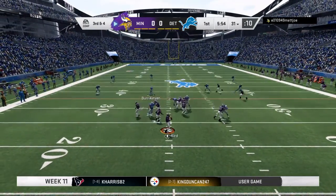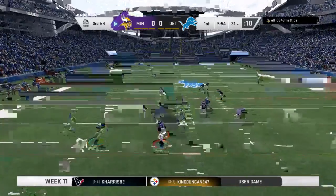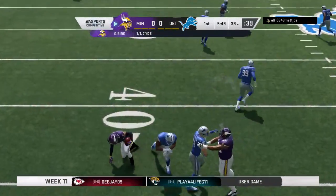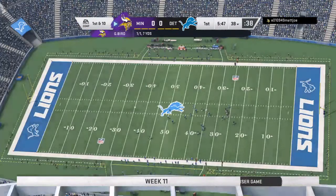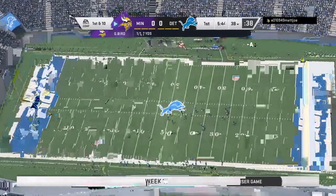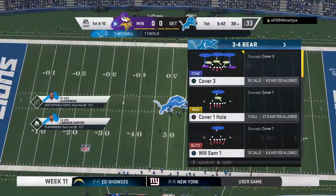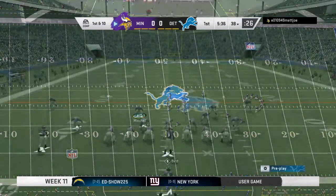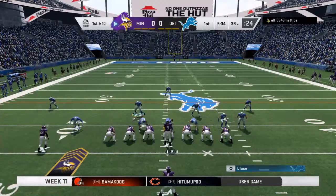From the gun, Byrd. And he will find his man on the end route, complete. And he's going to have the first. 7 yards there, good enough to move the sticks. So here's a 1st and 10 at the 38.